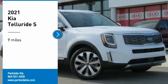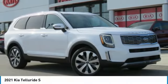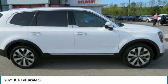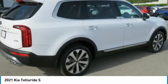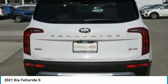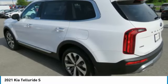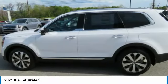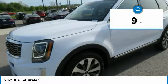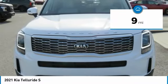Make a great choice today with the 2021 Telluride. The Kia Telluride is an impressive SUV that boasts a striking exterior look, plenty of interior technology features, additional space for guests in the third row, and a powerful engine. Leave no doubt that this is an SUV worth talking about. This vehicle has less than 100 miles.